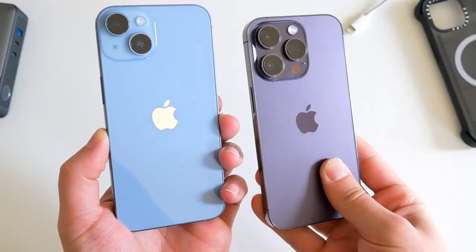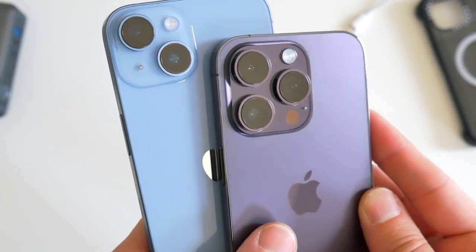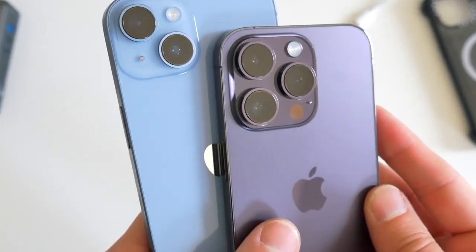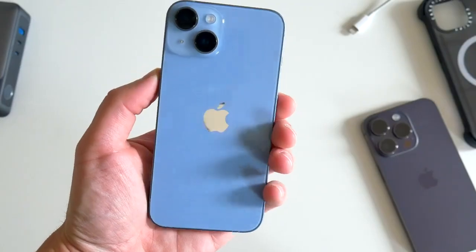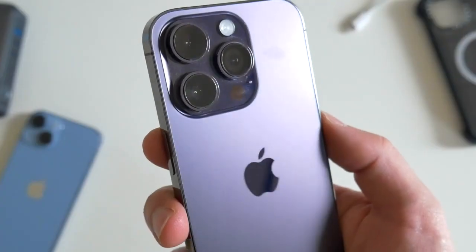To just quickly touch on the hardware, the regular iPhone 14 still has 2 camera lenses around back, the Pro has 3, and the differences begin with the main lenses. The regular iPhone 14 has a 12 megapixel main shooter, while the Pro gets a brand new 48 megapixel lens.